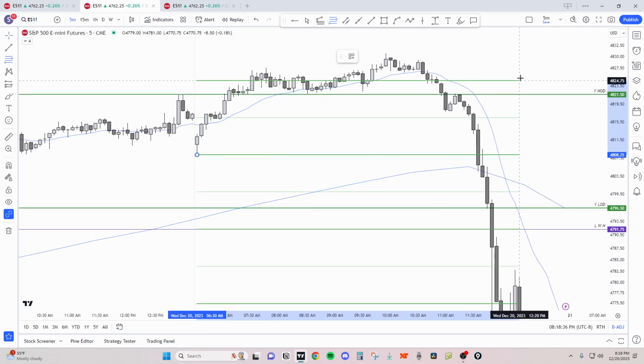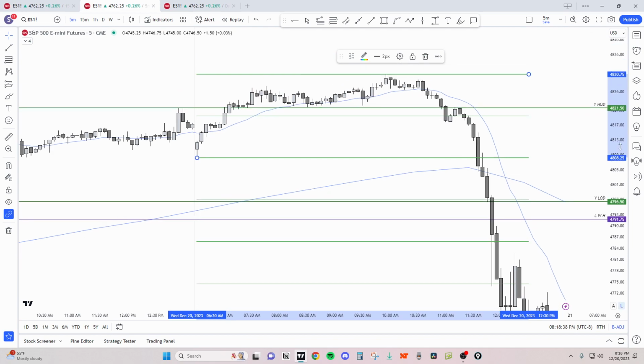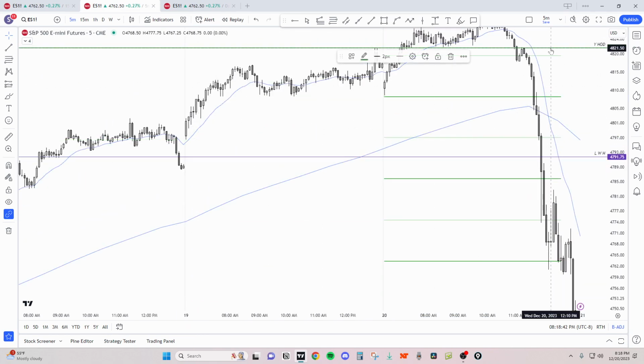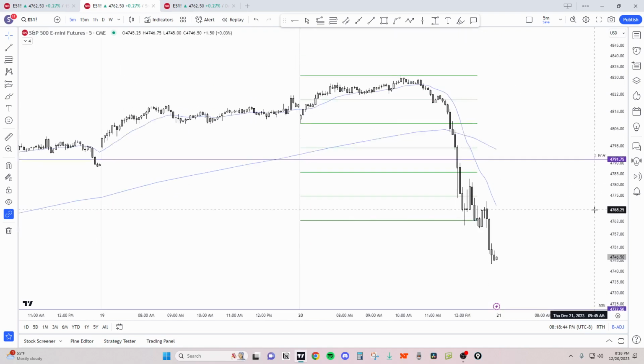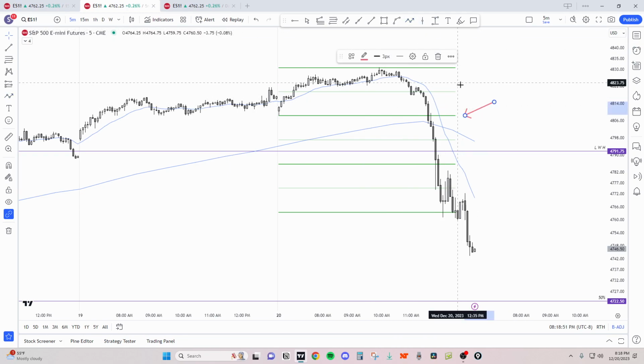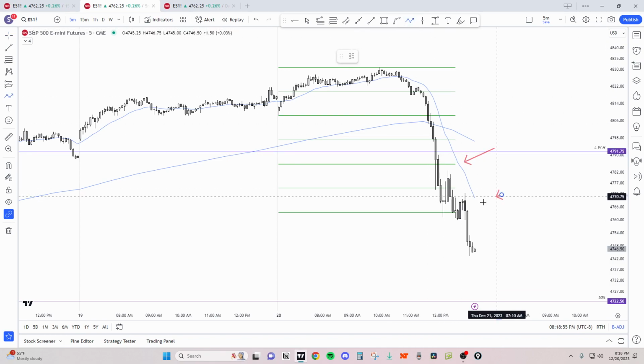I did a measurement of this, and it looks like 3R of the opening range would have worked. I'm going to delete this other green line so you guys can see what I'm looking at. So this is 1R. Oh, no, excuse me. This is 1R. This is 2R.